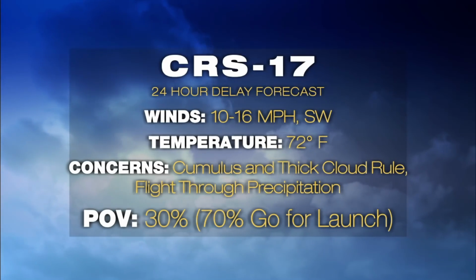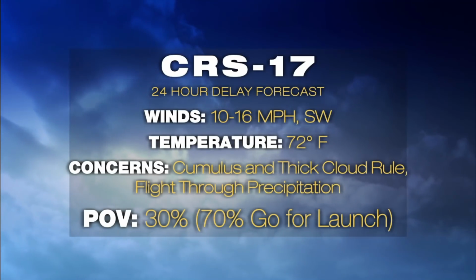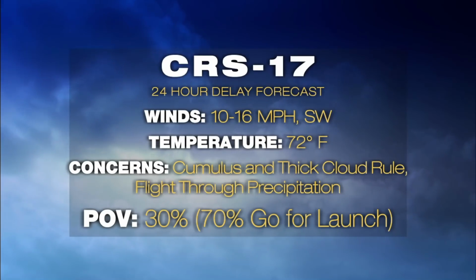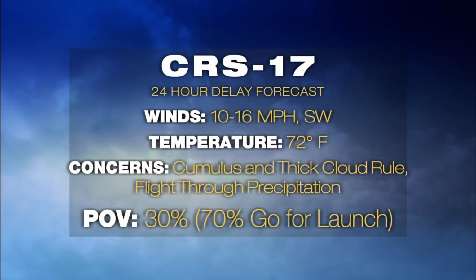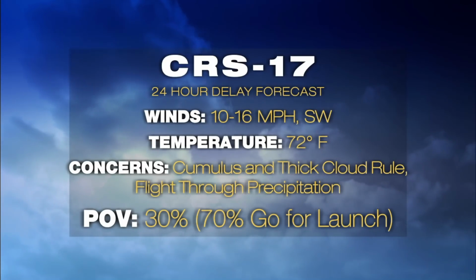We are, for probability of violation, currently forecasting 30% or 70% go for launch. Still concerned about the same three constraints, including cumulus and thick cloud rule and flight through precipitation. However, as you can imagine, we're just not expecting as many clouds and showers in the vicinity of the spaceport during that time. Temperatures also hovering in the low 70s.